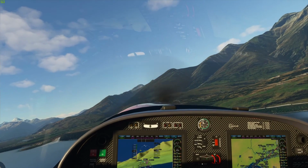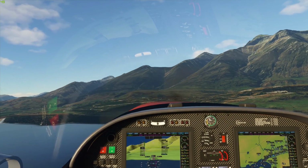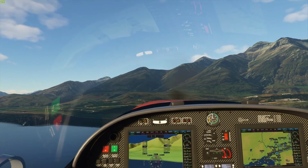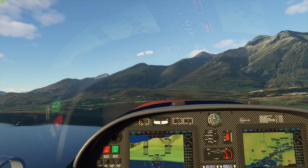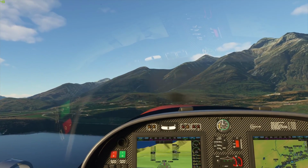Okay, two stages of flaps. Now try and hold her on about 60 knots. Increase the RPM.